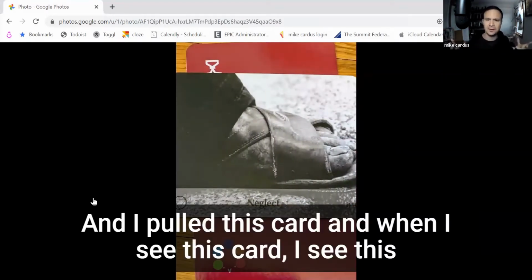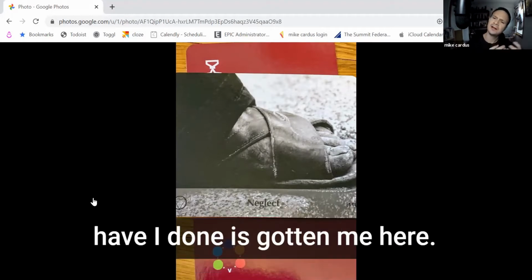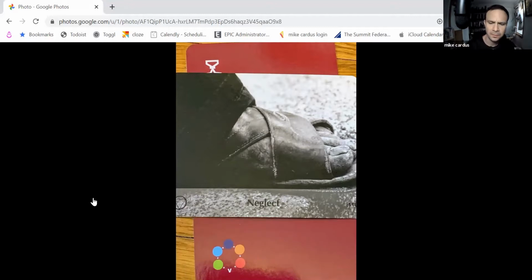And I pulled this card. And when I see this card, I see this foot and the idea of a journey and the idea of sort of what have I done that's gotten me here?